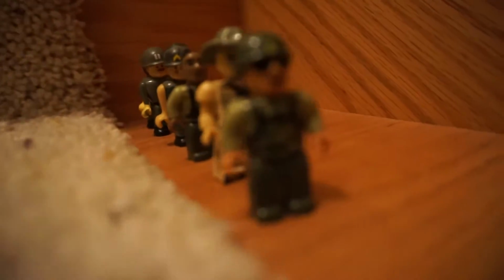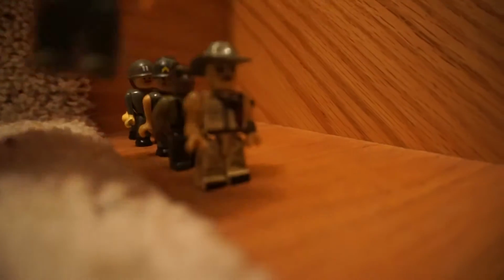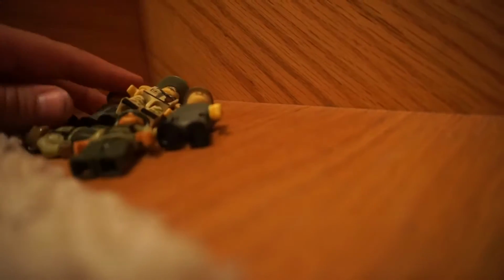They're pretty cool. So this is one of the guys. These all came in like sets, like dominoes. Here's another guy. So yeah, these guys are pretty cool. This is a kind of a Lego guy, I don't really know.